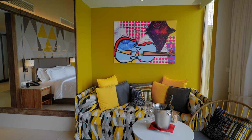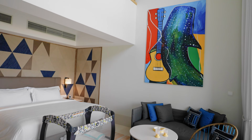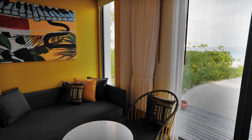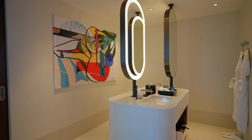But what surprised me the most was coming in, we really were a little bit concerned that the style in general would be very Hard Rock, but not very Maldivian. You wouldn't feel like you were in the Maldives. But we were completely blown away by the fact that there's local art, there's a lot of accents and colors that feel tropical. And so this hotel totally has leaned into the fact that it is here on a beautiful beach in the Maldives, as well as still keeping that kind of Hard Rock, rockstar vibe.